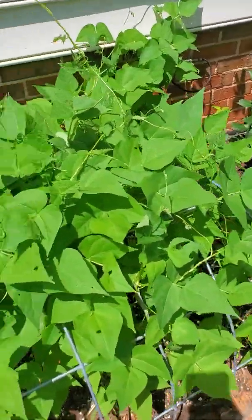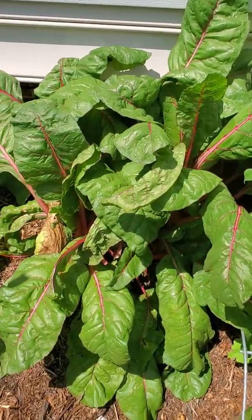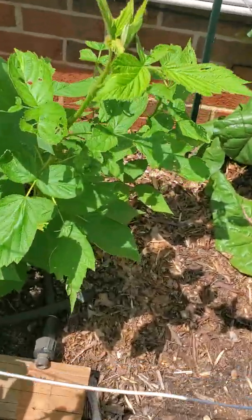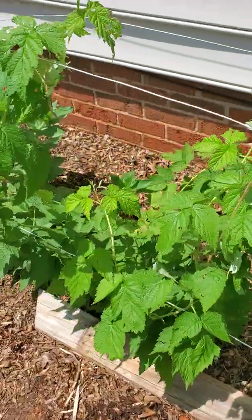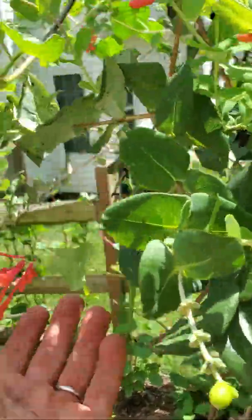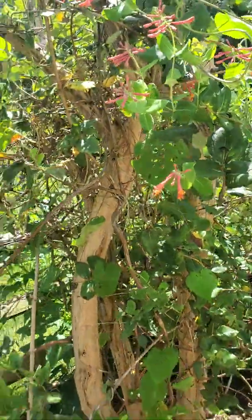Green beans, these are half runners. This is, what do you call it? Swiss chard that really needs to be cleaned up. I've got raspberry plants in here, which did not give me any raspberries this year, but this is their first year out. So here's the honeysuckle I was talking about. It's a native honeysuckle.